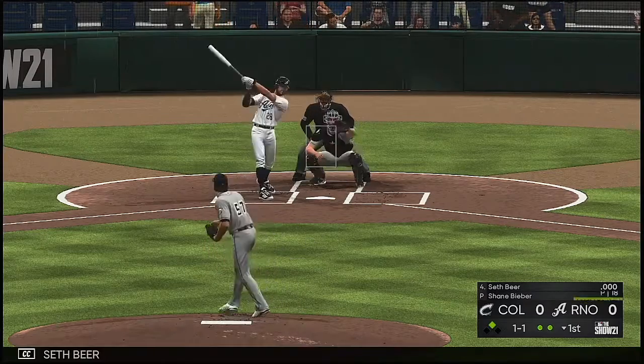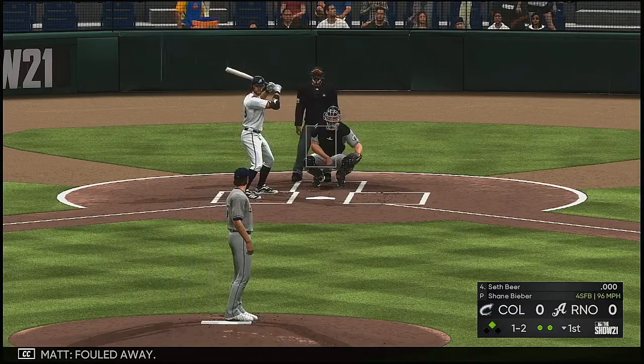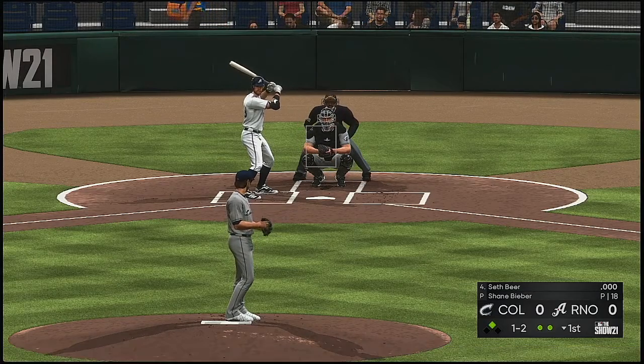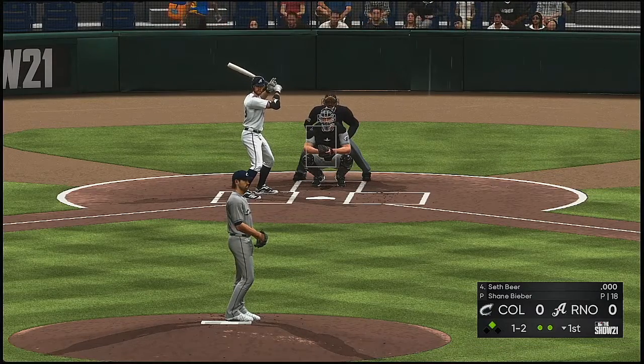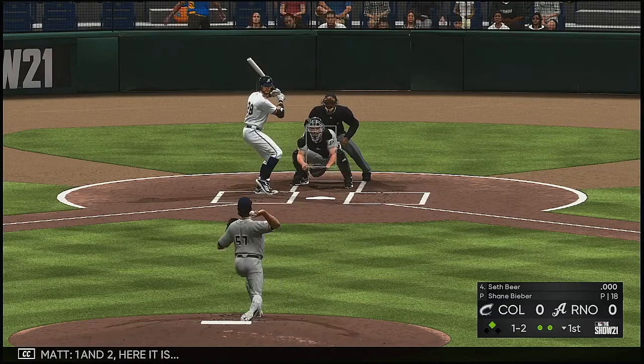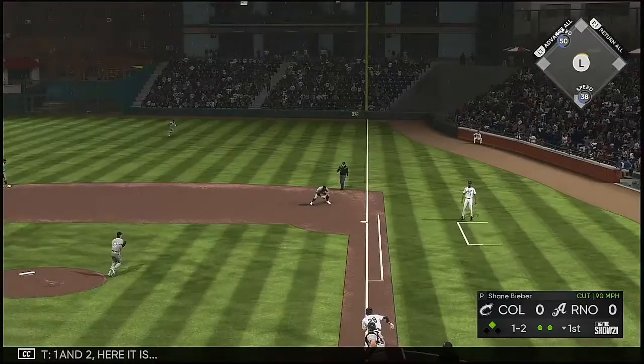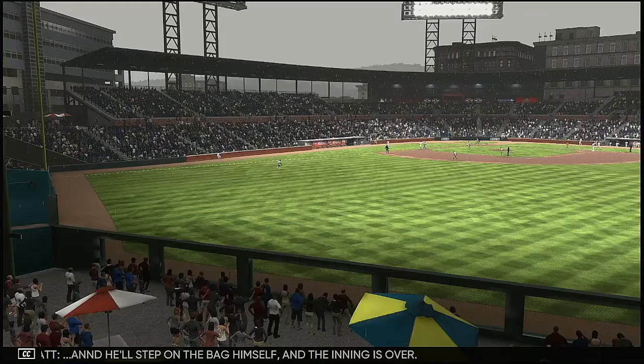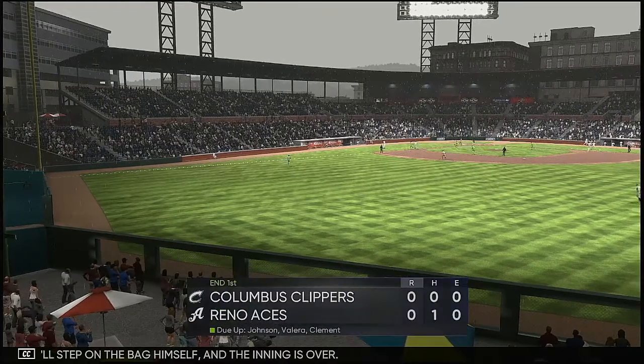In now, Seth Beer. Fouled away. One and two, here it is. Shoots this one over to first. And he'll step on the bag himself, and the inning is over.